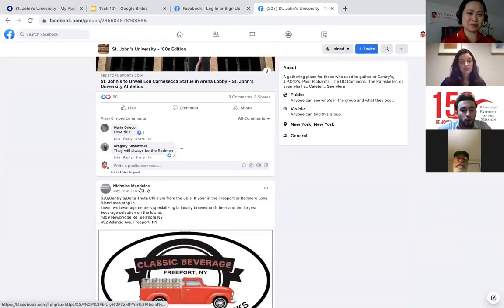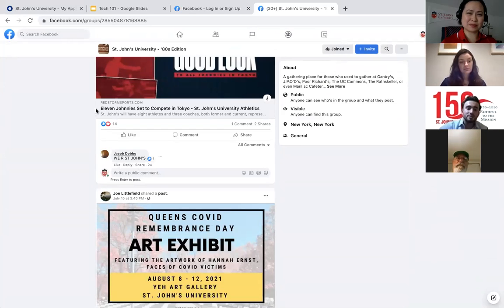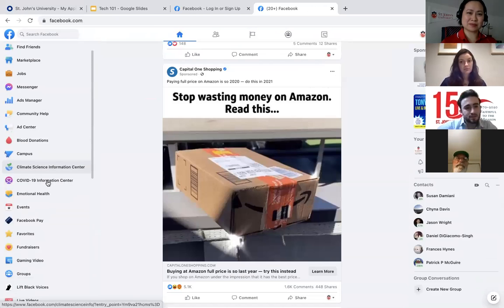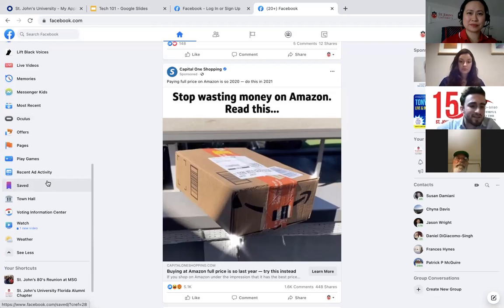I can also see what other people are posting, and I can be engaged with my fellow classmates from the 1980s. And it's such a unique way to divide up your friends into certain groups, and you can have your notifications set up too. If my mom posted something, or somebody in my 80s page posted something, you can interact that way too. And it's phenomenal. And what else does Facebook have to offer?